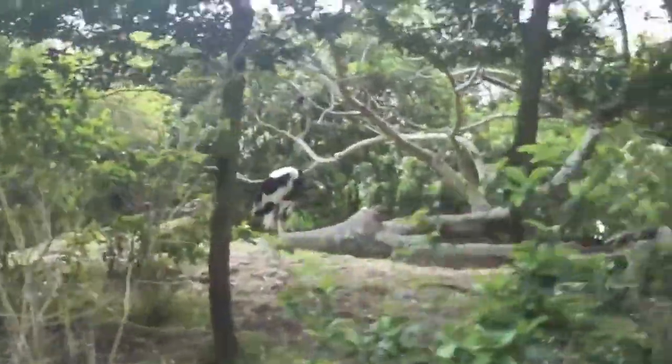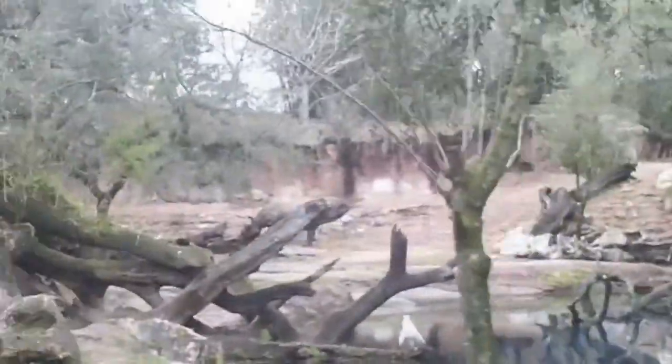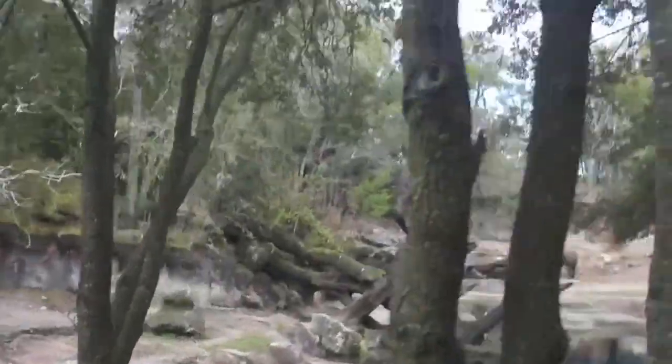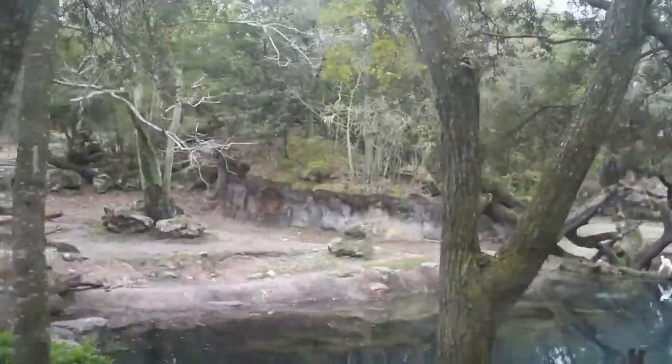Right now, we're about to enter through the watering hole, which is an important gathering place in the forest. You can see a black rhino hanging out over there to the left. Unfortunately, these beautiful creatures were hunted to near extinction. A little more than 4,000 of them exist out in the wild. It's really not that many.